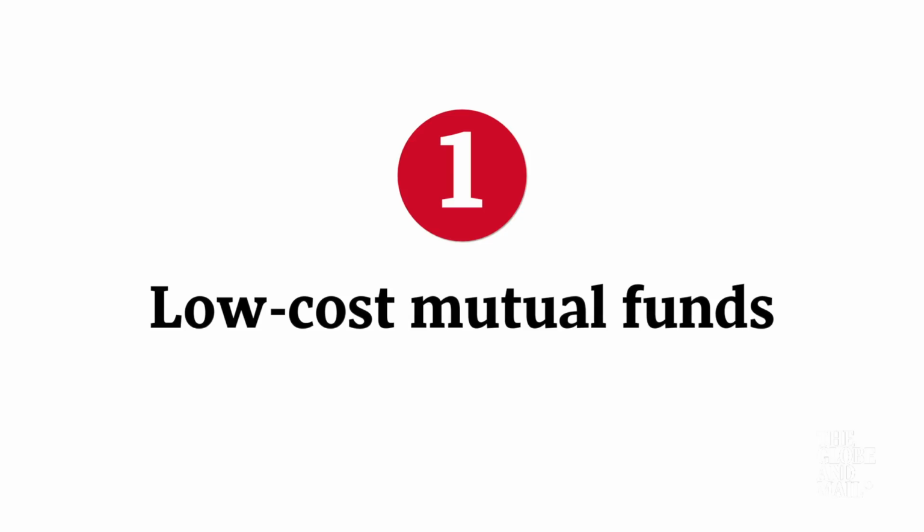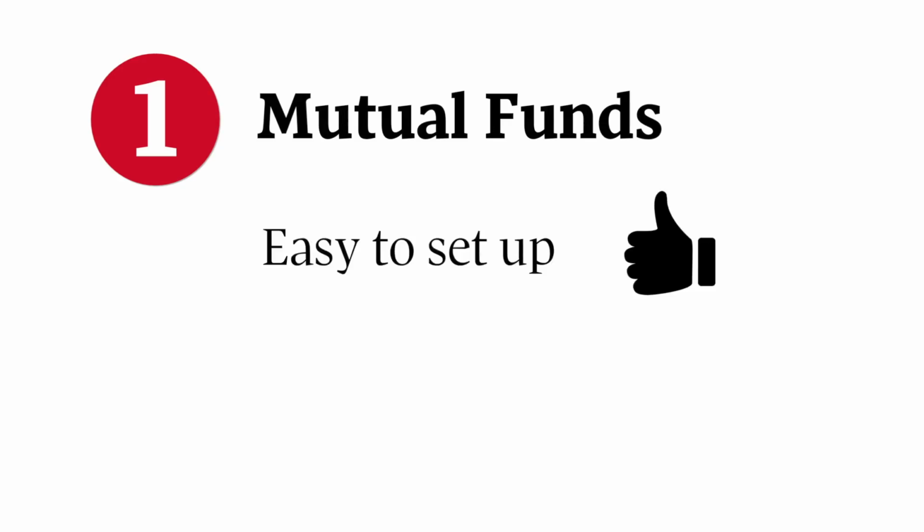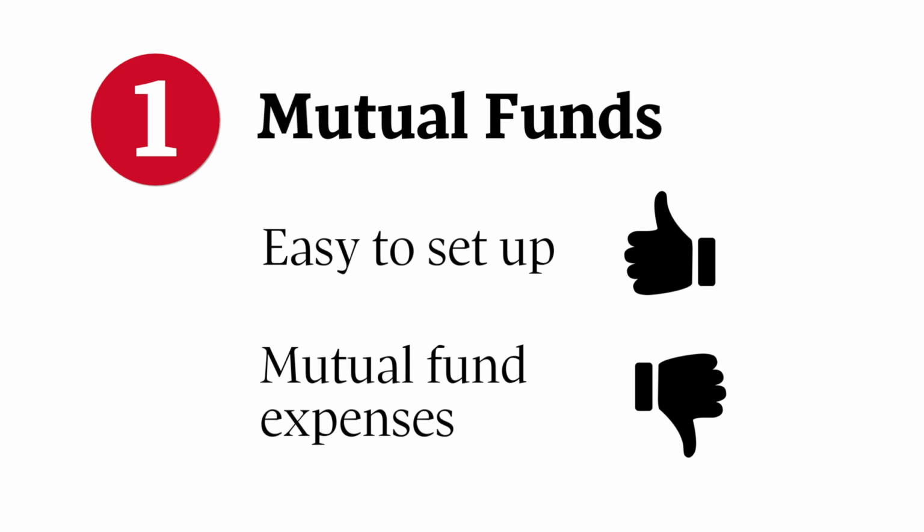The easiest way is to buy a low-cost mutual fund that will reinvest distributions for you. Now, most funds will do this automatically, but when you buy a fund, you should make sure that you selected that option. The big advantage of this approach is that it's super easy to set up. The downside is that mutual funds typically have higher fees than exchange-traded funds or a portfolio of individual stocks.